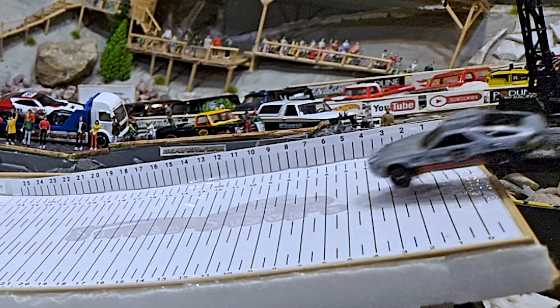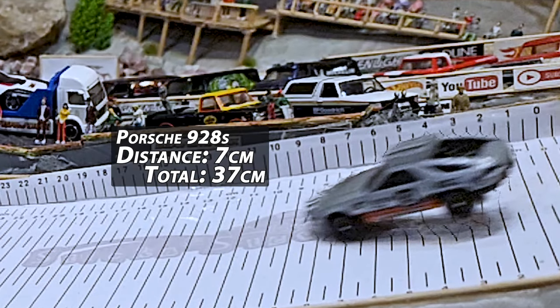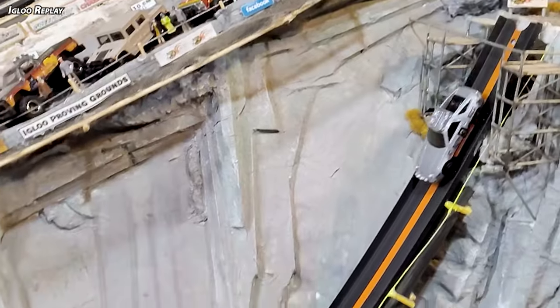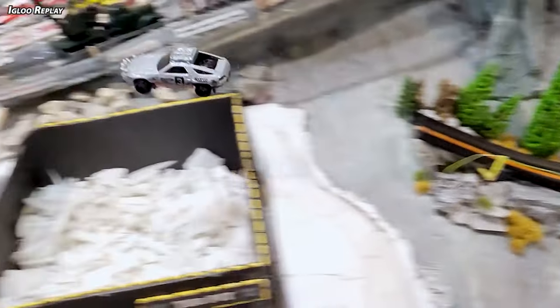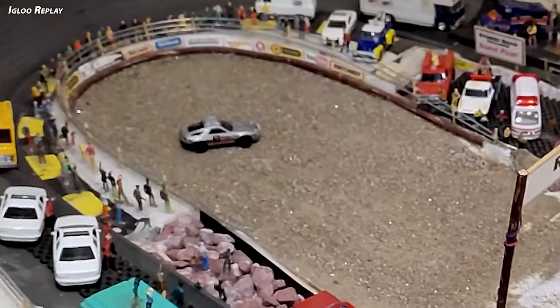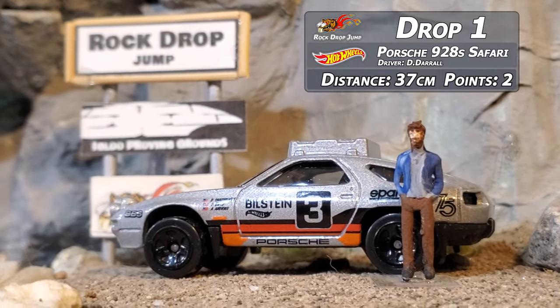Excellent job, Dialed In Daryl in that Porsche. Checking out the ramp cam, seeing how that distance is, and he's pulling 7 centimeters down the ramp. That is 37 centimeters altogether on the jump. All right, checking out the Igloo replay. Nice approach, great launch, got a little silly sideways in the air, and that was enough to assist that nice drift out into the slide out area. Dialed In Daryl, pulling 37 centimeters and 2 points.